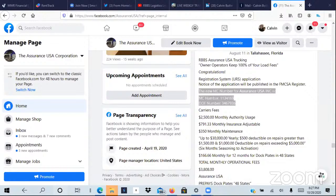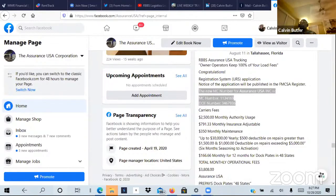Not even us. All of our emails were on our own domain, RBBStransport.com. We didn't use Gmails and Outlooks and Hotmails. We had our own toll-free number, but the number they used was a cell phone number.